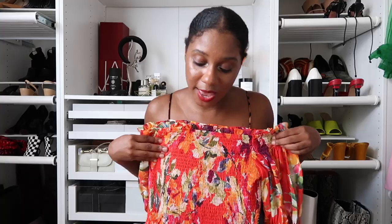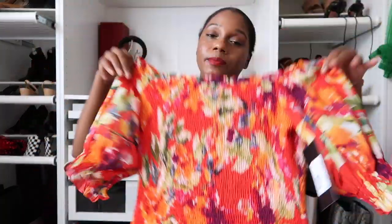I've been watching it since then and it never did. So I just went ahead and bit the bullet and bought it. But this is a dress I'm gonna have forever. It just screams... are you kidding me? It just screams tropical, summer, Caribbean holiday.